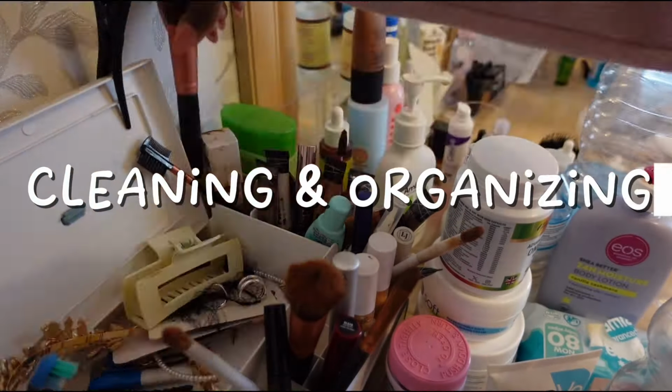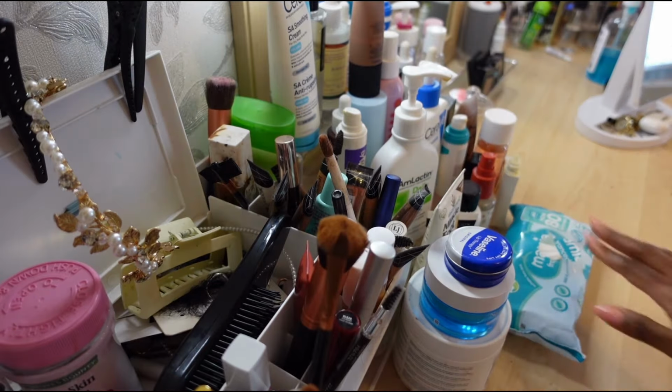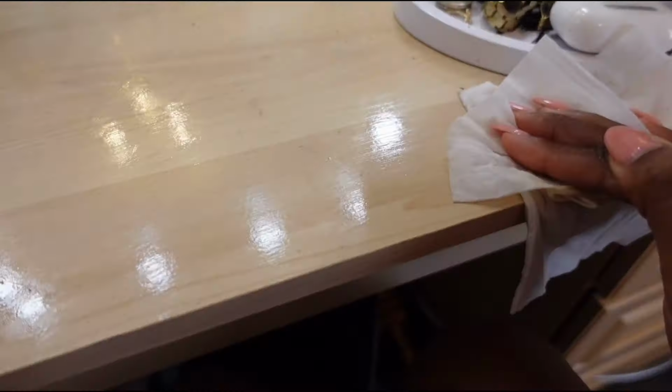Now let's do some cleaning and organizing. This is my vanity, y'all. I would say don't judge me, but hey, please judge. Well, I won't say please, but judge me. It's a hot mess. 6 hours later.